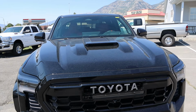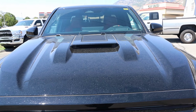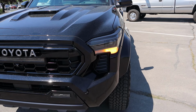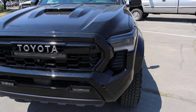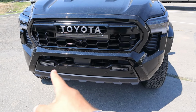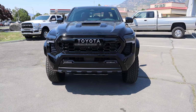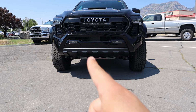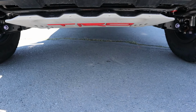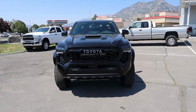So starting with the hood, you guys can see the air intake there. Not sure if that's all that functional, but you know, it looks pretty cool. Now popping down below, really cool with the sequential design there with the headlights. You can see the Toyota logo front and center, heritage font. We've got fog lights here at the bottom. And then notice how the grille's all blacked out. And then we've got the TRD skid plate there underneath here. I'll give you guys a closer look at that whole setup. That is cool. But yeah, definitely a lot more aggressive than the standard 24 Tacoma.